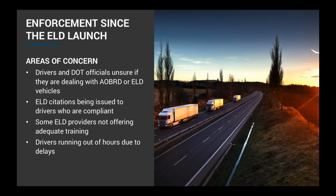And finally, drivers are running out of hours due to delays in transit, wait time at customer locations, traffic, and major accidents. A lot of drivers feared they would have a difficult time adhering to hours of service regulations while using ELDs because of how strictly they record. Using an ELD will require some very careful planning, and in circumstances that can't be controlled, the best thing to do is annotate your logs to describe the incident that caused you to violate your hours of service rules and hope an inspecting officer offers some leniency.